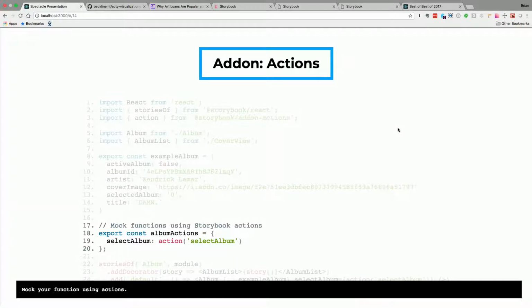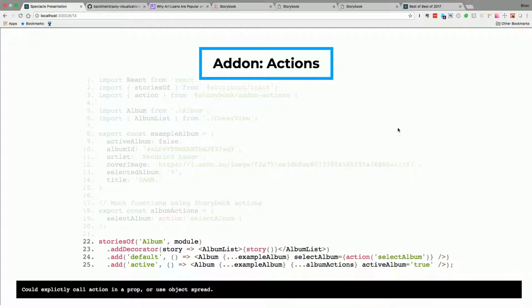In this case, it's really just showing the convention. It's probably not necessary because there's just one thing, but we'll create an object that has the select album action, and represents the select album prop that comes into this component. And then we just say action, and then in parentheses text for what we want to represent that action as. So it just, in this case, is select album, which is the same name as the prop.